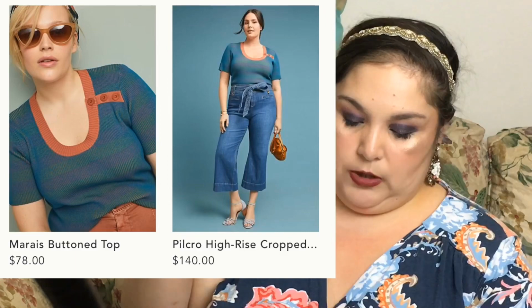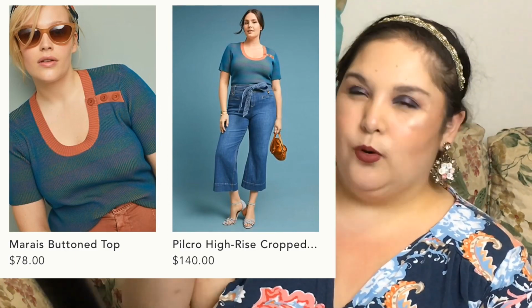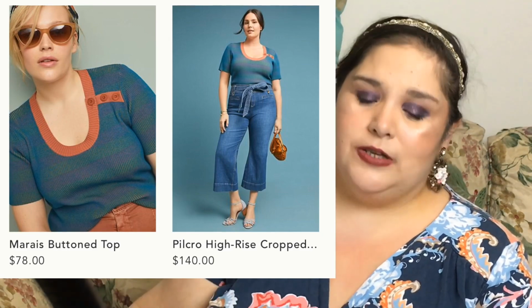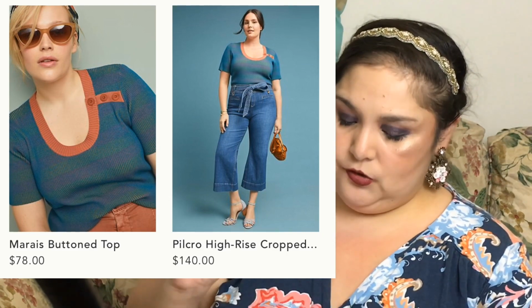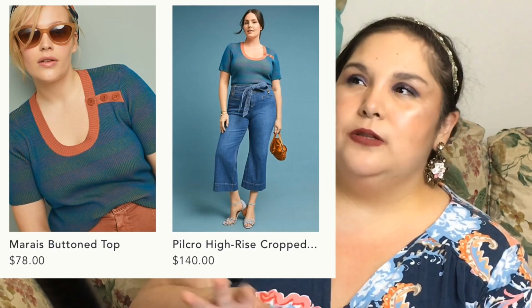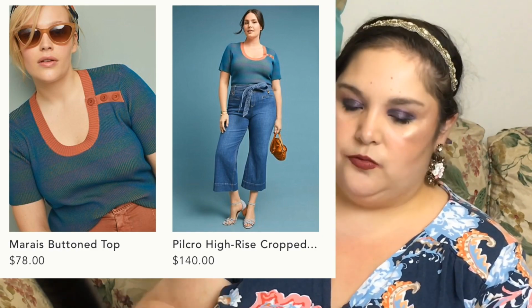This is the Mariah's button top for $78. Again, overpriced for a button top, but still really pretty. And I love their aesthetic. I just do. I love their aesthetic. And these are the Pilcrow high-rise cropped jeans, $140. I don't like this style. I know the 1970s is coming back and the 1980s. I'm not here for it.